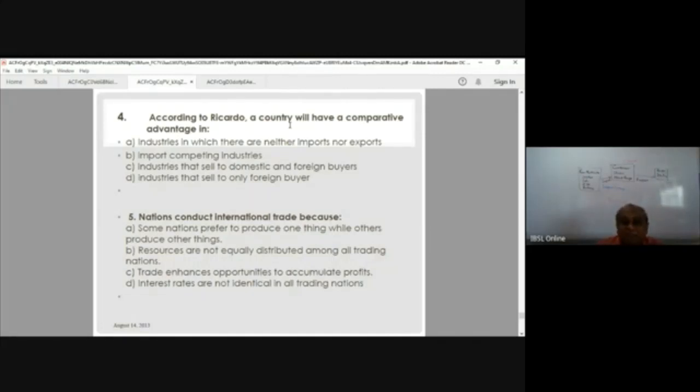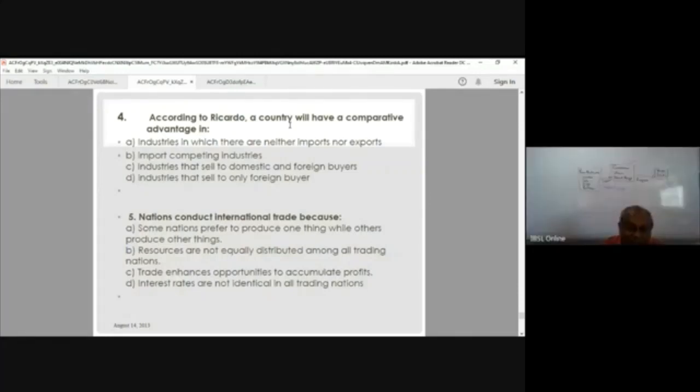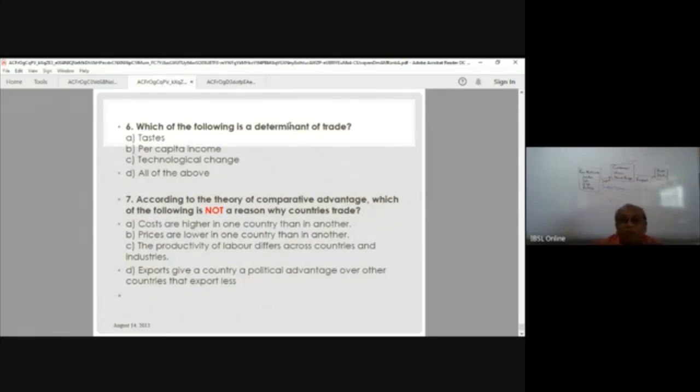Nations conduct international trade because: A, some nations prefer to produce one thing while others produce another. B, resources are not equally distributed among the trading nations. C, trade enhances opportunities to accumulate profits. D, interest rates are not identical in all trading nations. What is the answer? B. Resources are not equally distributed among all trading nations. Answer B.